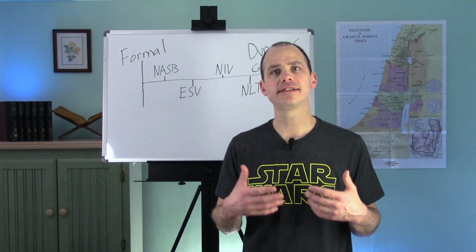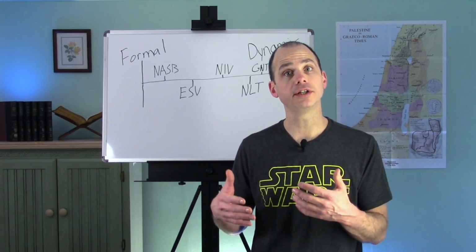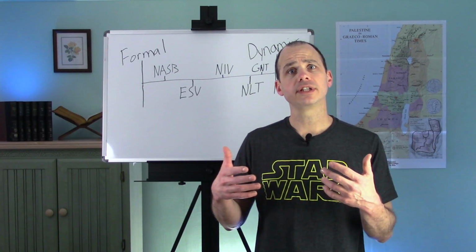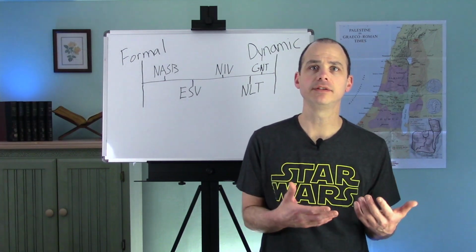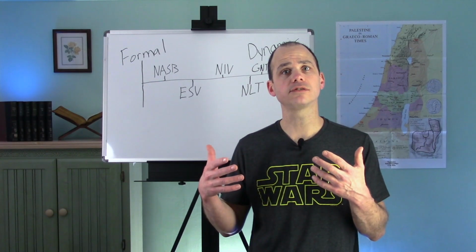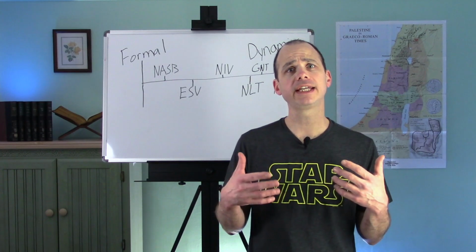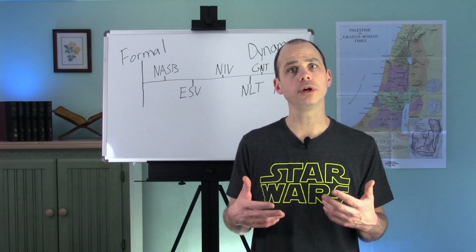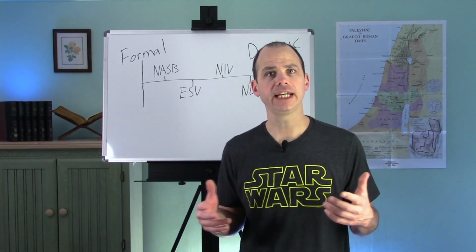They will take a passage in the original language, then they will translate the meaning of it using words that the audience can understand. They're not necessarily concerned with translating each word. The original might have 6 words, but the translation may have 10 words. They're focused on the meaning of the passage. The NLT is one example. Formal translations are less interpretive, but they can be harder to read. One reason for that is because they try to translate word for word, so the English is not as smooth as we're used to. One example is the NASB.